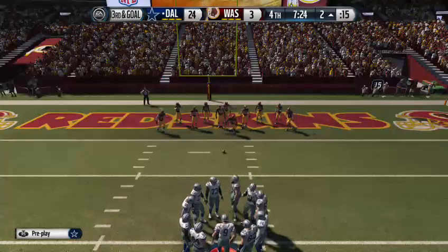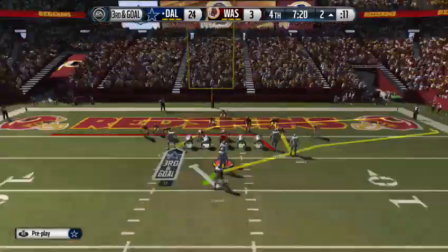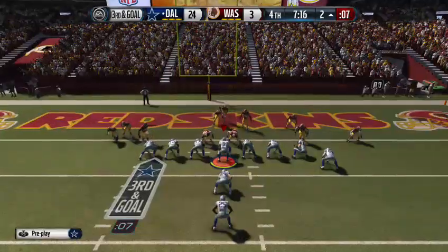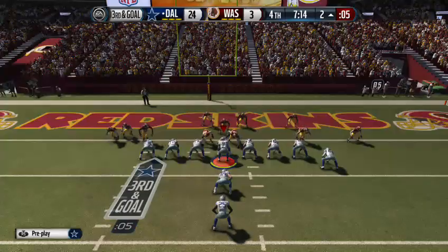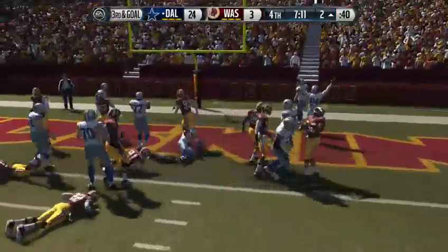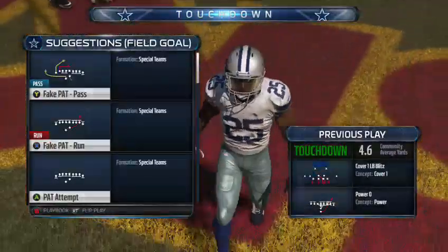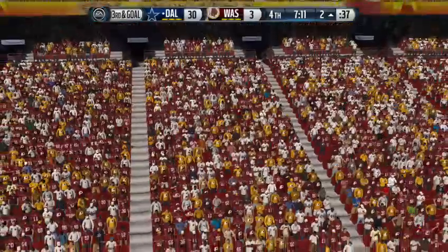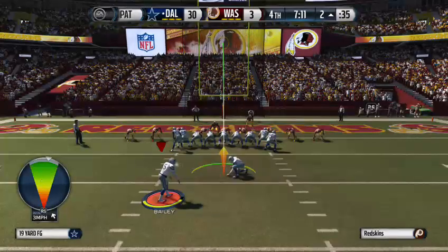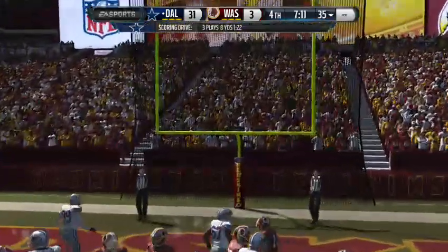Coming up to the line at the 2. Offense lines up here. 3rd and goal from the 2. Gibson, and he's in for the touchdown. Well, that's really having deep belief in your offensive line, isn't it? Third and goal, your offensive line just rope grades the defense out of there to get the touchdown running the football. And the extra point is good.